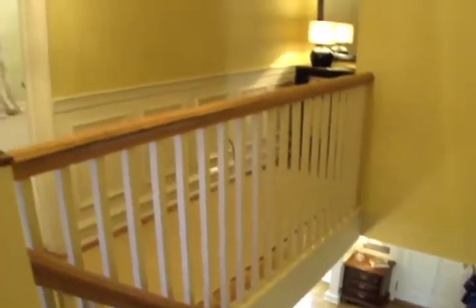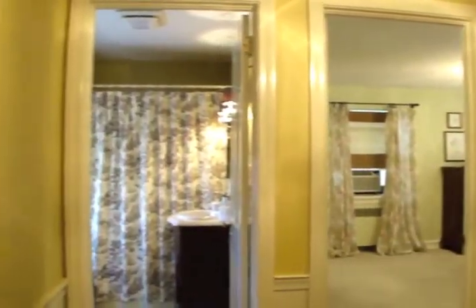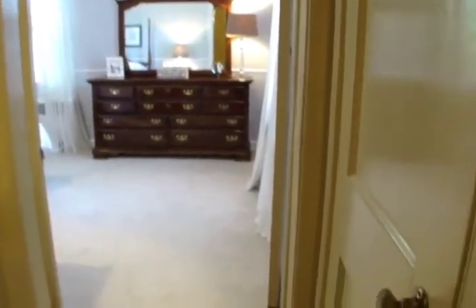The second floor has a master bedroom and bathroom. There are three additional spacious rooms and an updated bath. Pull-down stairs lead up to an entirely floored attic for fantastic storage.